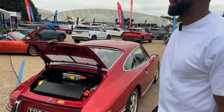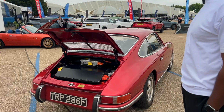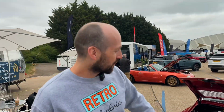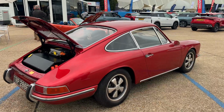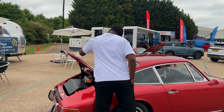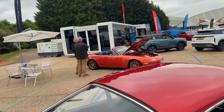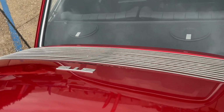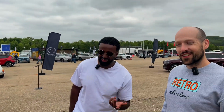How high does it rev? What's the RPM? 16,000 RPM. It could launch pretty quickly. It launches pretty quick with little 15-inch wheels and tyres on it. Classic, correct size. We have the 912 on there as well. If they didn't open the boot, you wouldn't know. Not until you drive away. Even the reg, there's no green sticker on it. Classic sticker.